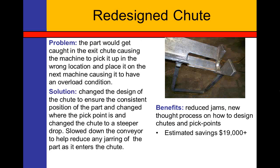Now, this is one of the exit chutes, and this was an important piece of equipment. The original design is the billet would come down to the end of the chute and then get picked up and moved to the next piece of equipment. But this is where a lot of problems could occur. If it wasn't seated correctly, or if it wasn't picked in the right position, it could cause a jam. And that jam would actually cause the cell to shut down.